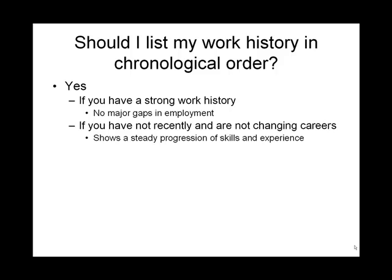So if you do have a strong work history with no major gaps in your employment, then yes, absolutely, list your work history in reverse chronological order. Also, if you are not changing careers, or if you haven't recently changed careers, so again, having a long work history within a given career, you can show a steady progression of skills and experience within your field by listing your work experience this way. Not only that, but this is the traditional resume format, and it's what everybody expects and is familiar with.